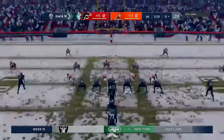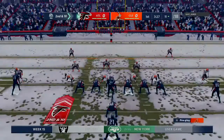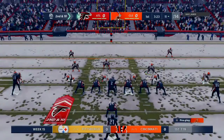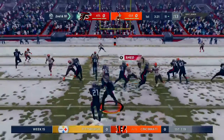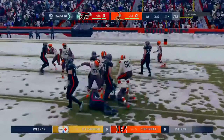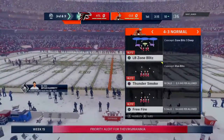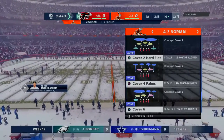So after the run for no gain, here's second and 10. Defense, pick the edge. He's coming. Here's Gerber, and he'll get this one down to about the 10-yard line. They do get a yard there, but only a yard. Leaves them with 3rd and 9 looming.